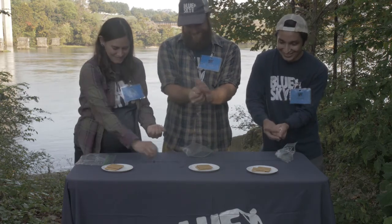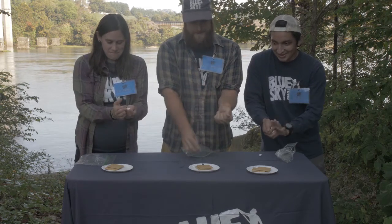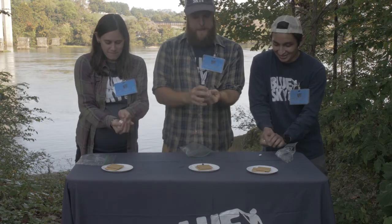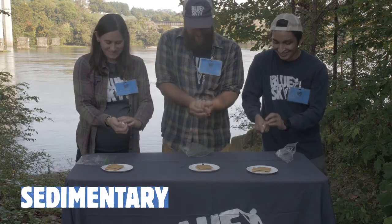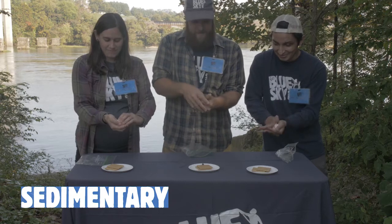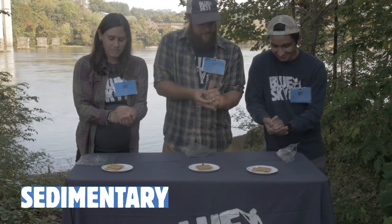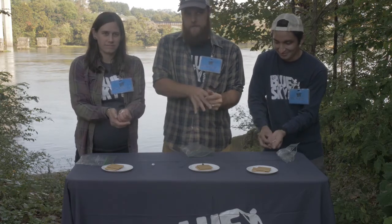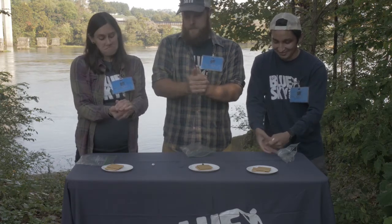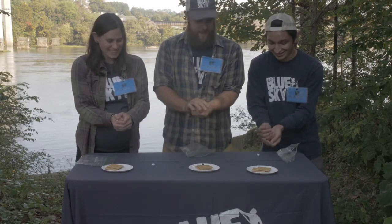Any idea what type of rock this simulates? If you're thinking sedimentary, you're right. Layers of sediment are cemented together just like they are doing with these marshmallows and chocolate chips. You guys have your rock balls all together? Mr. David, you look like you got it going.